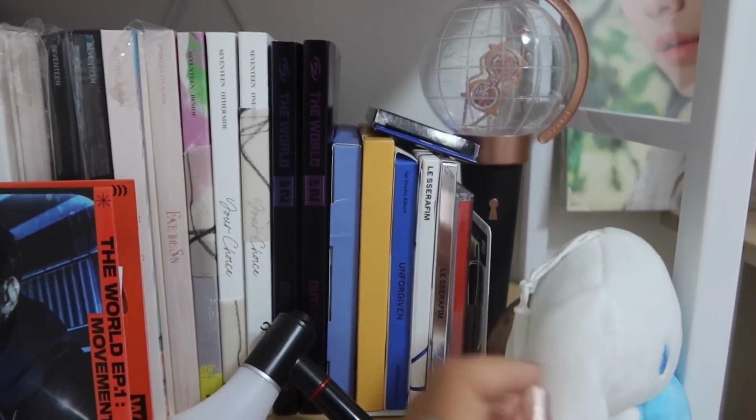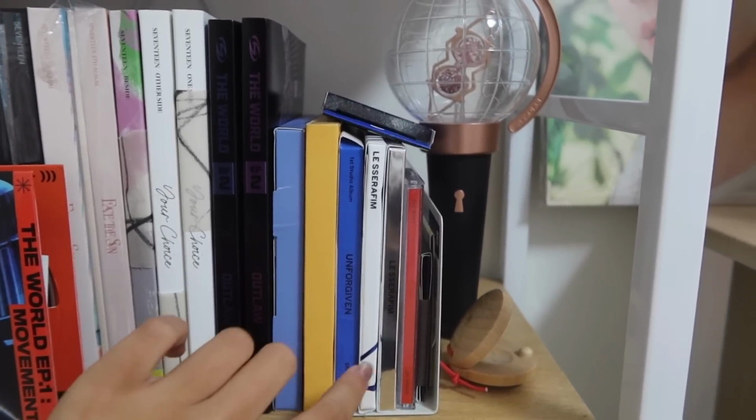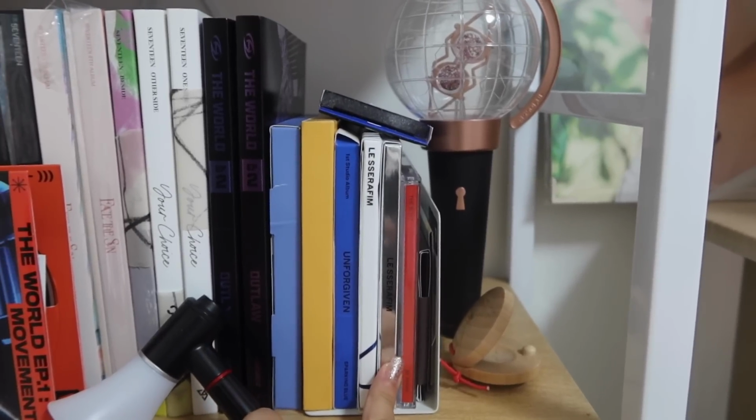And then we have some more Les Seraphim. So we have Unforgiven, and then we have obviously Anti-Fragile, and then their first album, Fearless. And then I have the Boys digipack as well. It's Hyunjae's version because Hyunjae is my bias.